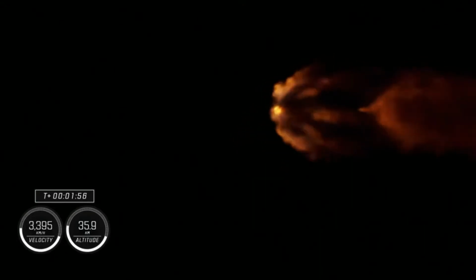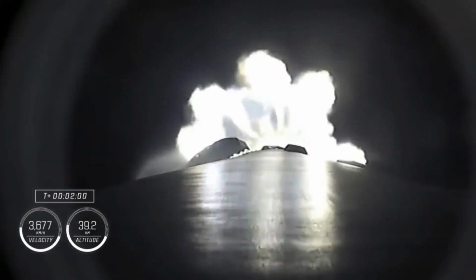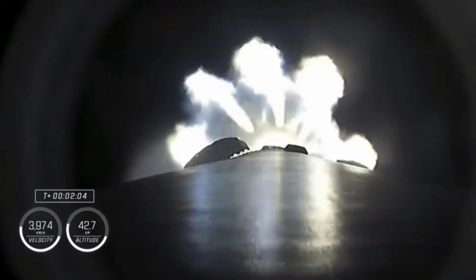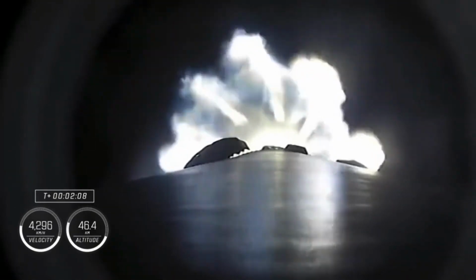MVAC, engine chill started. All right, the engine chill for the second stage single Merlin engine has started. About 30 more seconds of the first stage firing to bring our four astronauts into orbit.